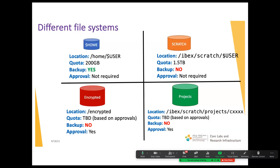So in case you are going to use it for a project purpose, your PA needs to approve your required storage. Say for example, it may be 5 TB or 10 TB or 50 TB and so on. Based on your requirement, please ask your PA. Once the PA approves, then you'll be included in the project storage. It has more storage capacity.